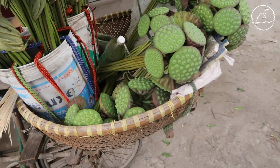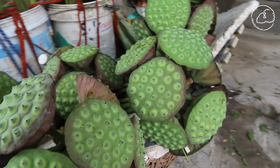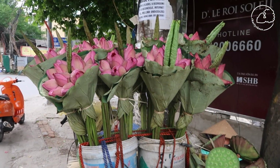I just saw something that gives me trypophobia, and I'm gonna go show you guys. I've talked about trypophobia before. It's a fear of holes, and this is what bothers me. I've never seen it in real life. Oh my god.